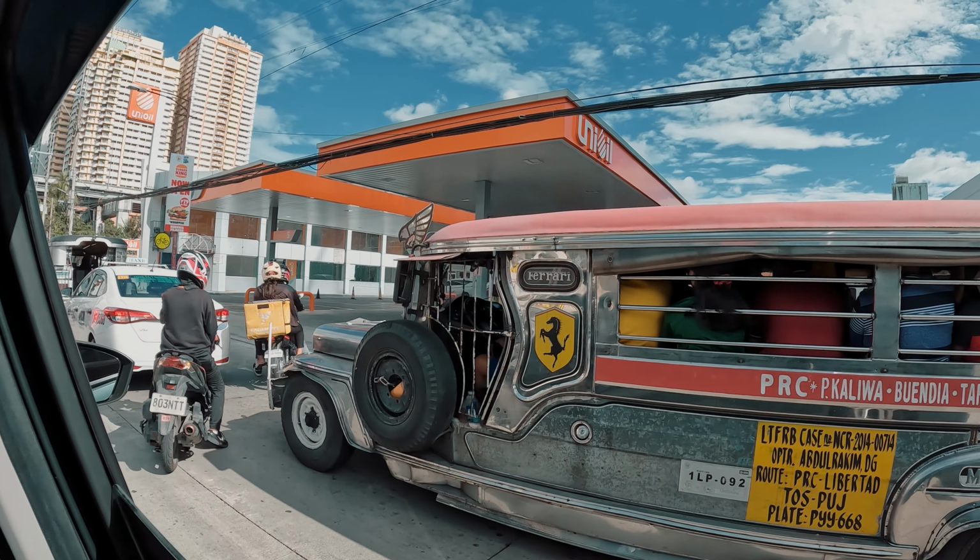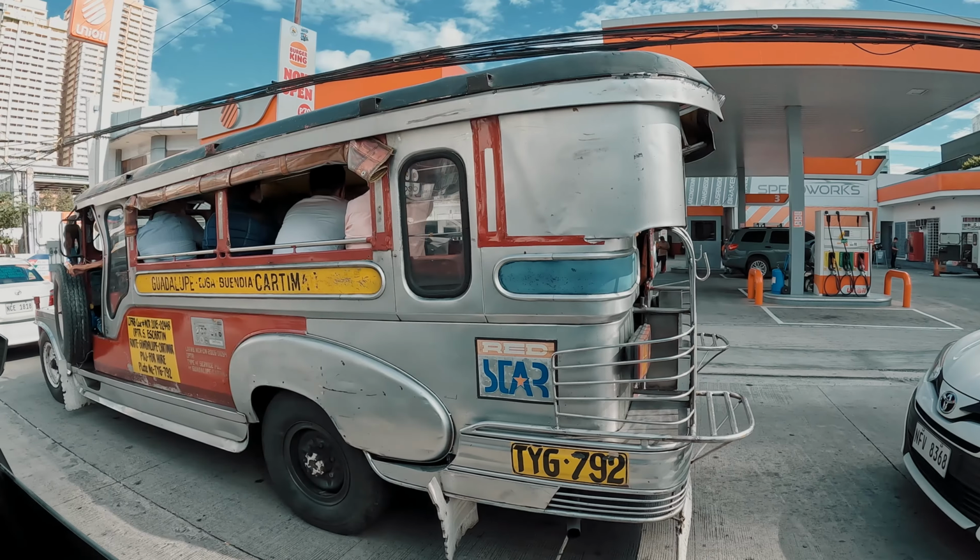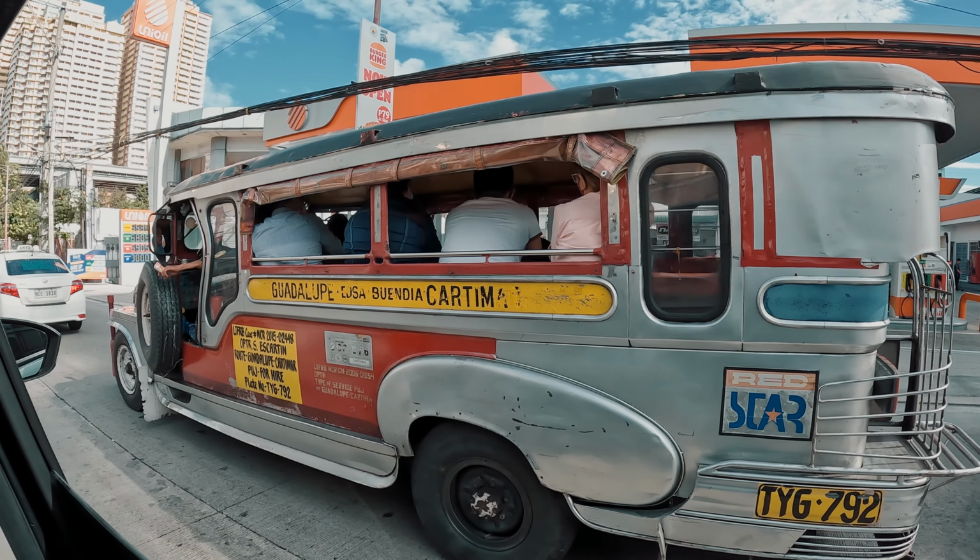Yeah, that's the old style traditional jeepney that you'll see only in Manila. Another style, an older traditional jeepney.